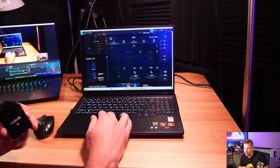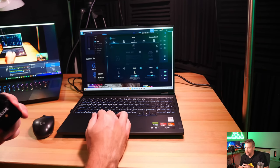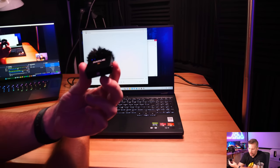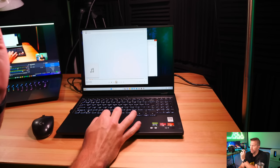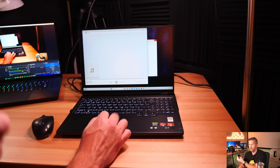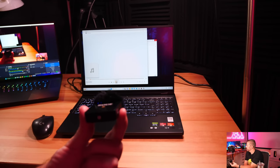Okay, so Nahimic effects are on, and we have a bass boost and treble boost currently enabled. We weren't quite at 100% volume, so I upped the volume, and here we go again.